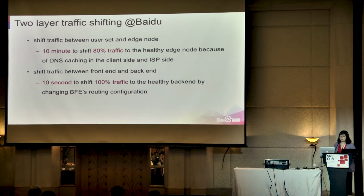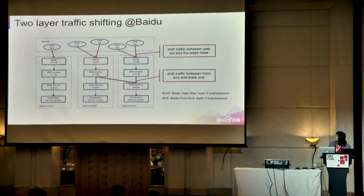Let's see how a product responds to user requests in Baidu's deployment architecture. First, the user client requests the DNS server to obtain the corresponding virtual IP address of the domain name. And then the user client reads the virtual IP address, and the traffic arrives at the BGW. BGW is the Baidu gateway, which is a layer 4 load balancer. And then BGW forwards the traffic to the BFE cluster. BFE is the Baidu front end, which is a layer 7 load balancer.